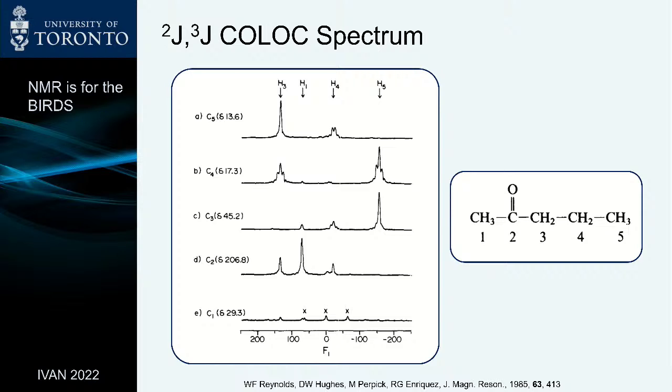Now, at the same time, a thought had occurred to me that COLOC is, as I say, a pure shift type spectrum. It would be nice if we could convert it into a 1-bond correlation spectrum.